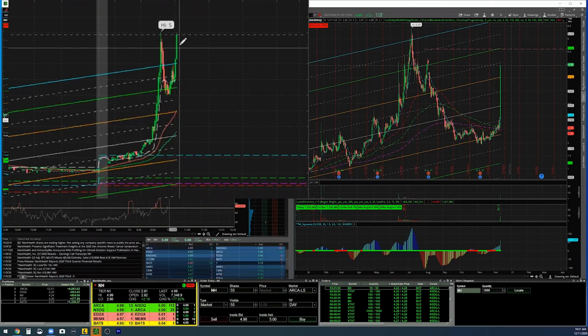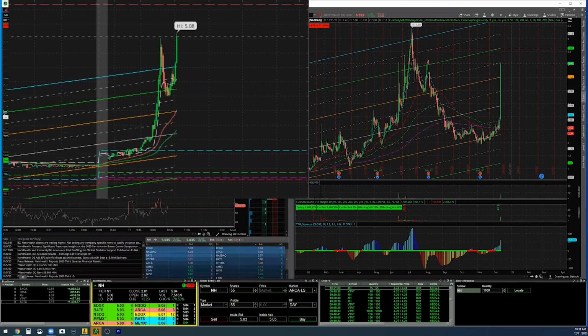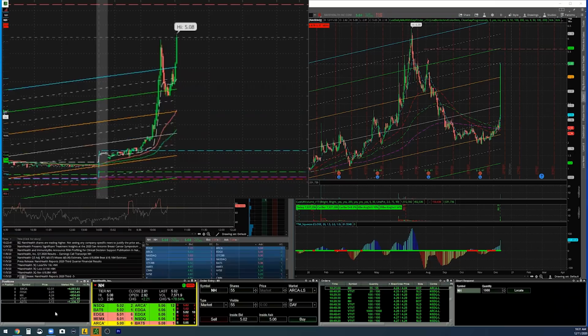I don't understand this move. I know it's shorts getting squeezed and a lot of momentum there. I don't fully understand it, but I wouldn't mind seeing it all the way up to 563 and then try to sell into the top of that move.